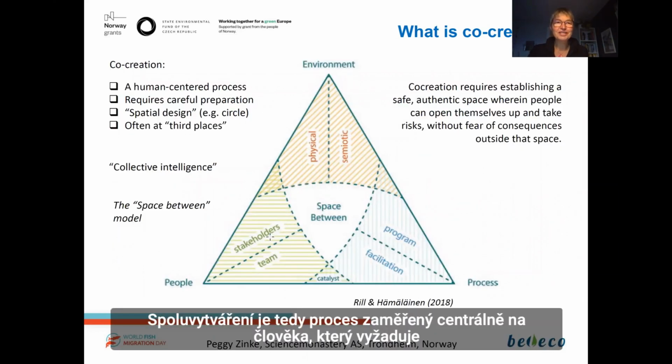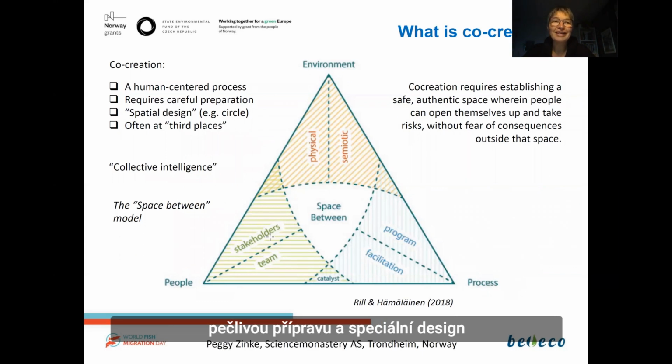So co-creation is a human-centered process which requires careful preparation and a spatial design that is appropriate for that. For example, having people sitting in a circle. It's often conducted at third places. That means not at home and not in the office. For example, outside in a retreat center, in a mountain cabin.